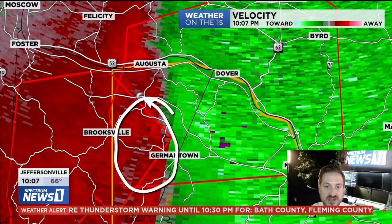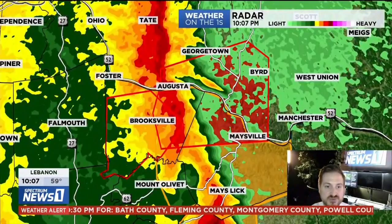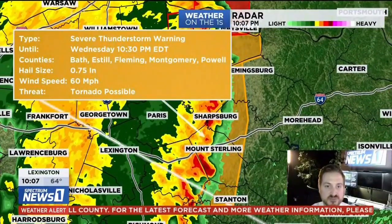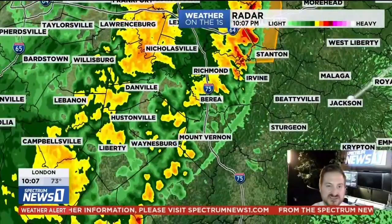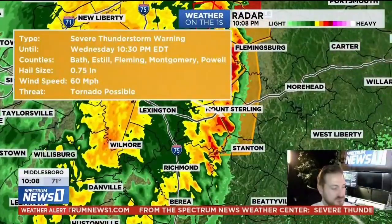But elsewhere, I think it's primarily a gusty wind event as these storms are trying to weaken thanks to the setting sun. They don't have the energy anymore, but we still have that severe thunderstorm warning around Mount Sterling, Sharpsburg, Stanton until 10:30 with the potential of a brief tornado. And you go southbound, it's mainly just some heavy rain and maybe some gusty winds, Wes.